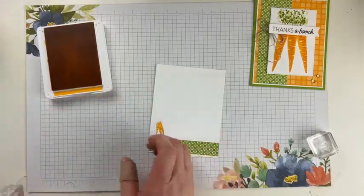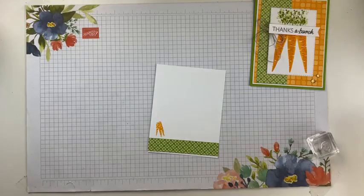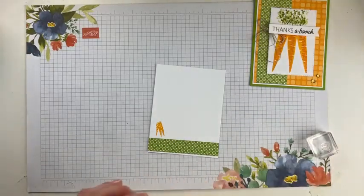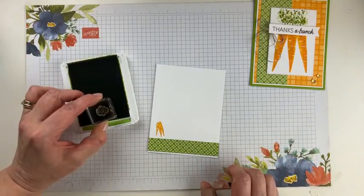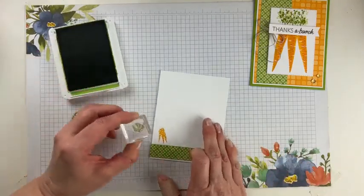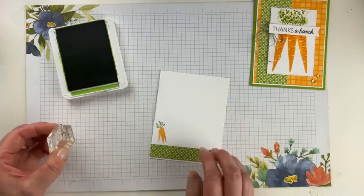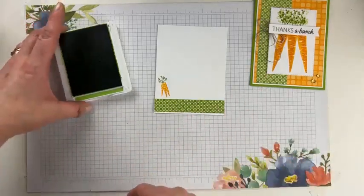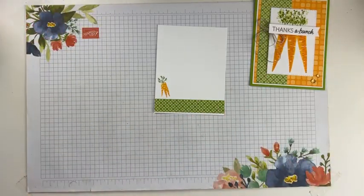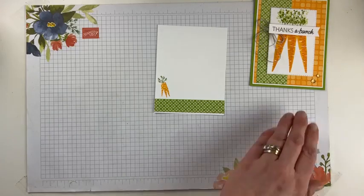So we'll just stamp a little trio on the bottom and stamp some greenery. Should we do the greenery like we did on the front? I think since these are so little, they're fine with just one. I'm gonna leave it like that. You could stamp off more if you wanted more full greenery on the inside, but just a nice little accent to the front. And this is a really simple card, guys.